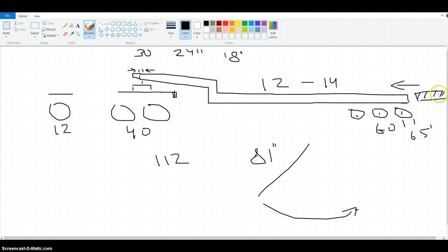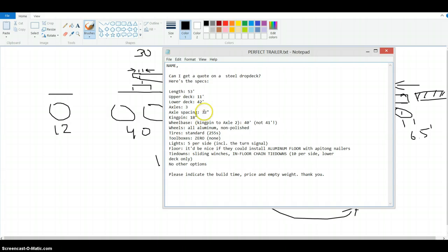And last time I loaded a 45,000 dozer from the dock, it cracked my rub rail here. So that's why that's 72 inch spacing, because of course with this your rear axle is closer this way. Now wheelbase, very important.